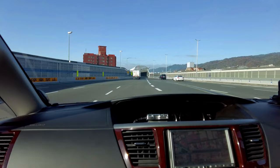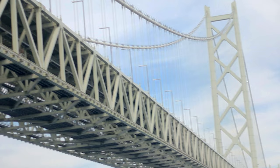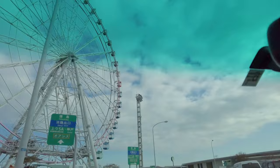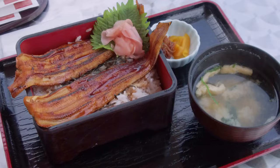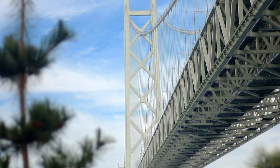We're going to cross one of Japan's longest suspension bridges, the Akashi Kaikyo Bridge. We'll also visit a flower garden with a stunning view of Osaka Bay, the Awaji Hana Sajiki. We'll also get to taste the anago, a saltwater eel and a specialty of this island. All these and more, only here on In and Around Awajishima.